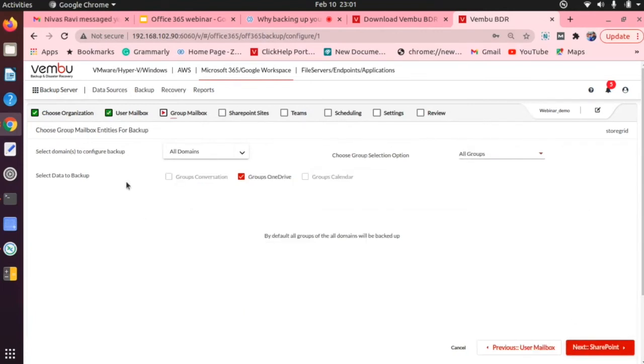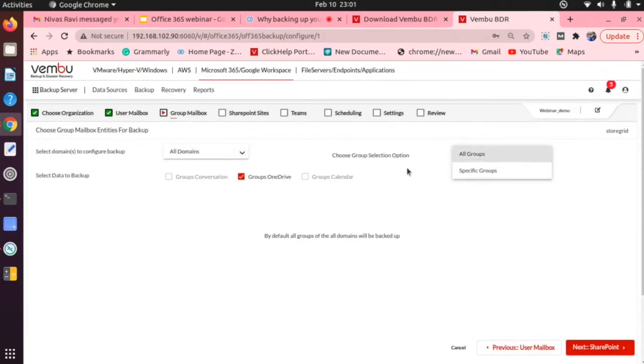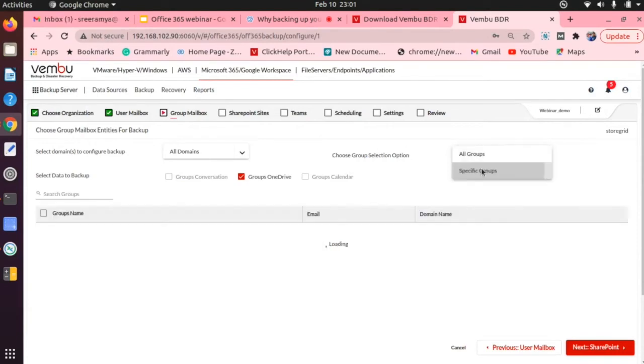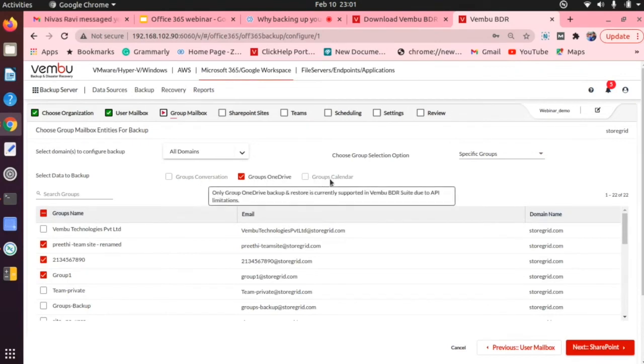The next is group mailbox. Here you have to choose the domain from which the group mailbox option needs to be selected. And then we have two different types for the selection of the groups: all groups or specific groups. If you choose all groups, all the groups associated with your domain will be backed up completely, or you can use the specific groups option to back up the critical groups alone. As of now, we are supporting only group OneDrive. Support for group conversation and group calendar is on our roadmap, and our team is working on it. So you can select the critical groups and click on Next.